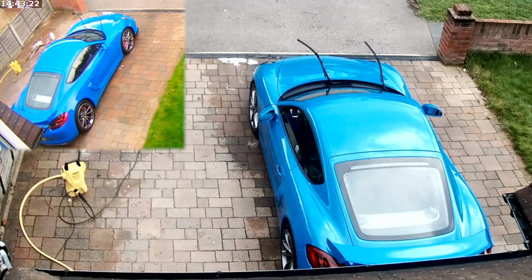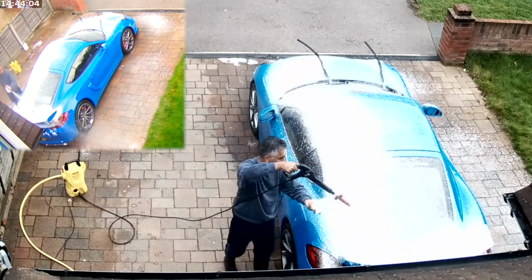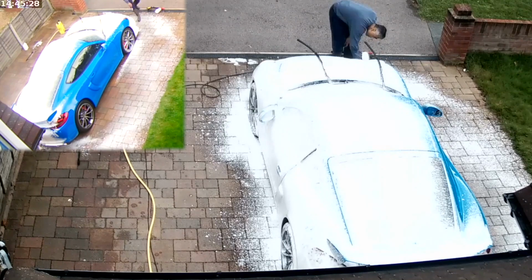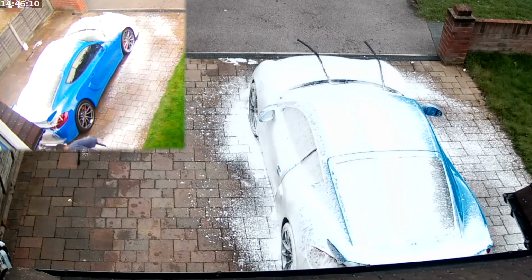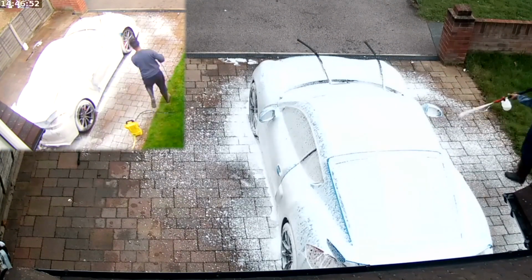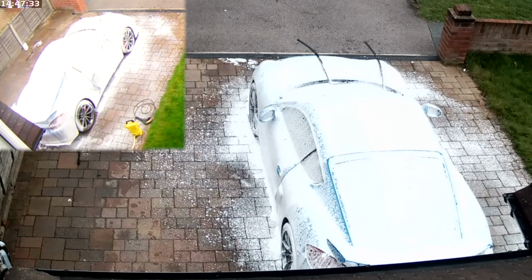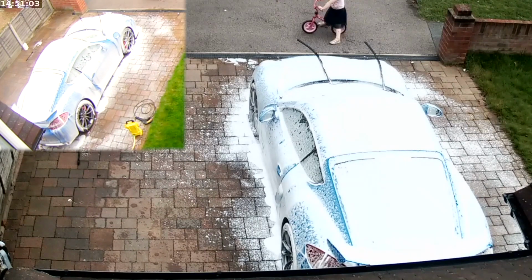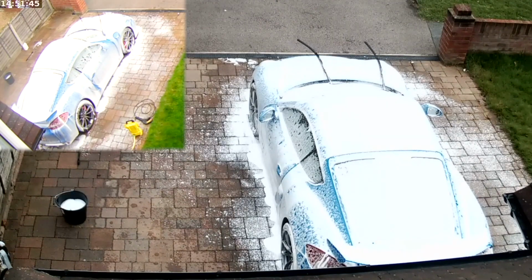I was quite lucky with the weather on this day. It was quite cold, very cloudy, there was no chance of rain, so the snow foam really had a great chance to sit on the car without getting dried out by the sunlight. And as you can see here, it's penetrating all that dirt and it's all coming off in the surface runoff. You can see the kids in my local area, they do love it when the snow foam comes out. They think it's Christmas.